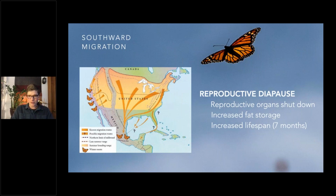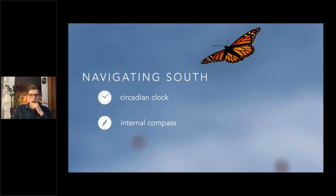But before we get to the wintering grounds, which I promise we'll get to, let's figure out how they're doing this. We have a lot of theories, and there are a lot of researchers who are still trying to confirm the different ways that monarch butterflies are getting to this tiny location in the mountains in central Mexico without ever having been there as an individual.